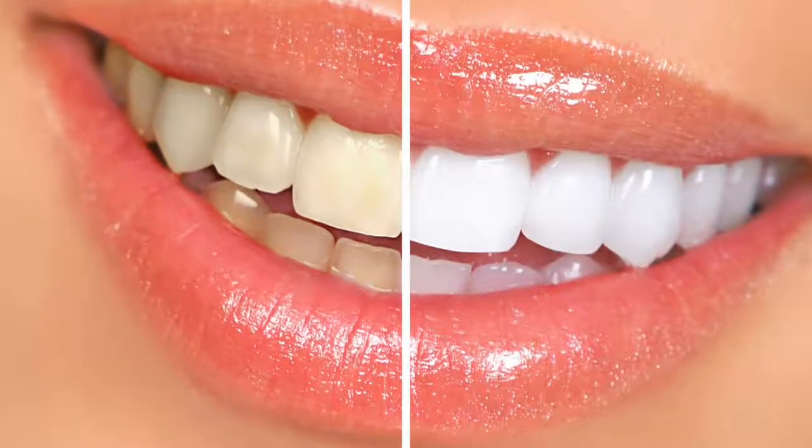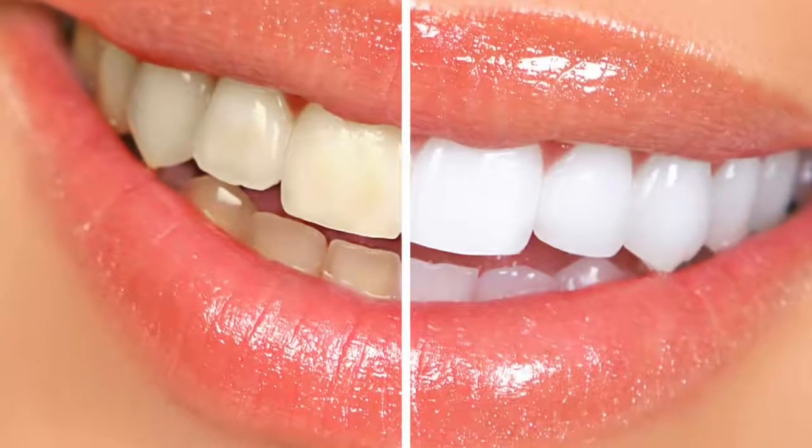Okay, the second one is baking soda. Baking soda has natural whitening properties, and it's also a very popular ingredient in commercial toothpaste. Now, it is a little bit abrasive, and if you do it too often or too harshly, it can actually damage the enamel on the teeth. So my advice would be, I like to mix it with coconut oil together, like a teaspoon of baking soda to a tablespoon of coconut oil.